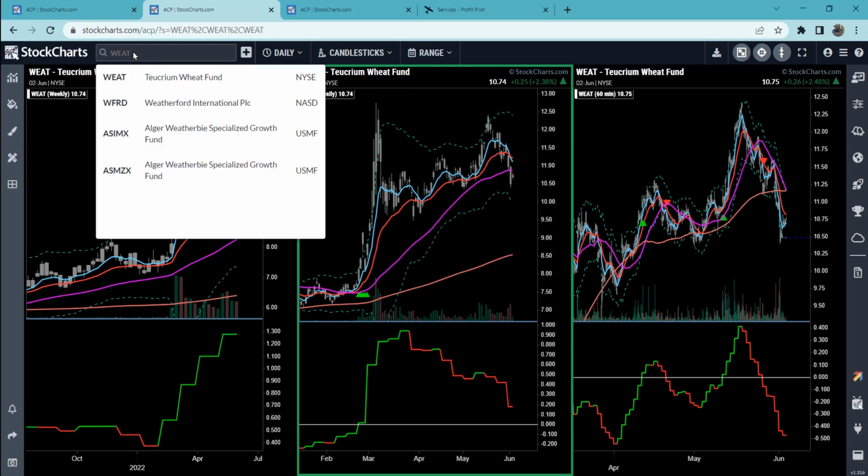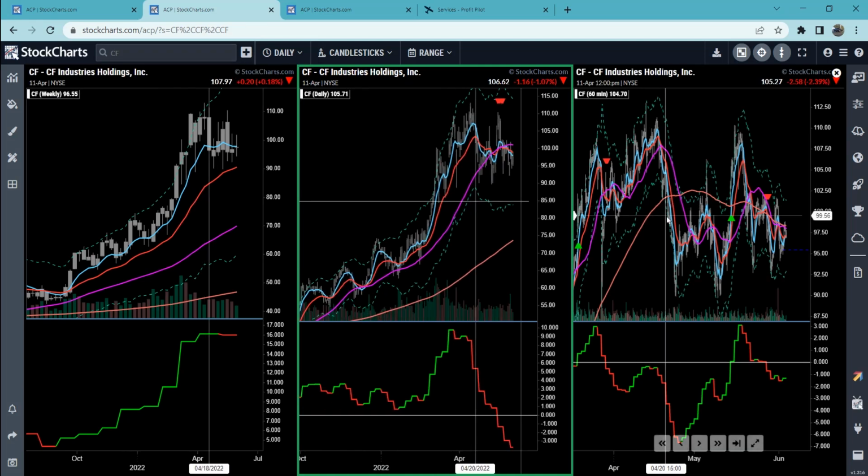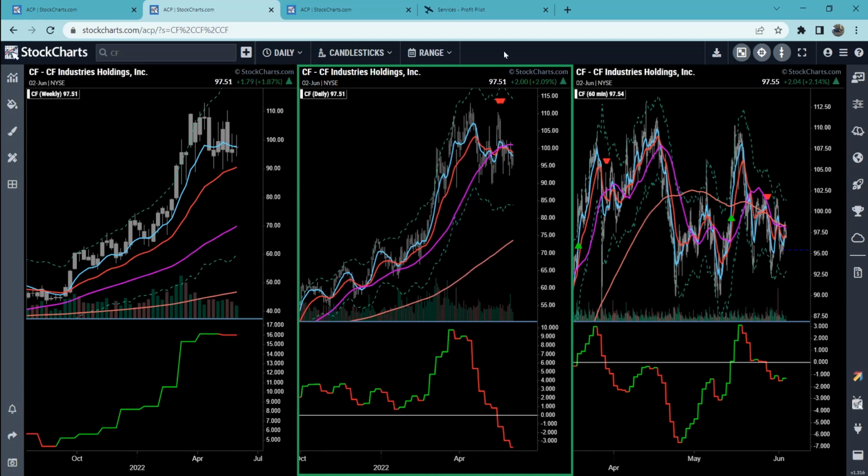So that's wheat. CF, I'll just show you a couple of the fertilizer companies. They too are not going anywhere. They definitely need to take a break. Maybe they will find support at the weekly 21, but if they can't, then definitely look for price to break down and maybe head back towards the weekly 50. This could be the beginning of the end for stocks like this, but we don't know yet because they're mostly just flagging sideways, and we're going to have to find out if that weekly 21 is support or not.